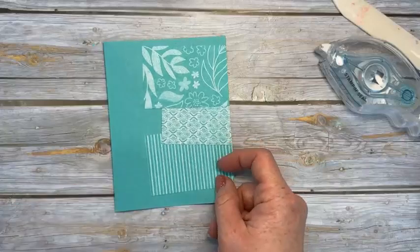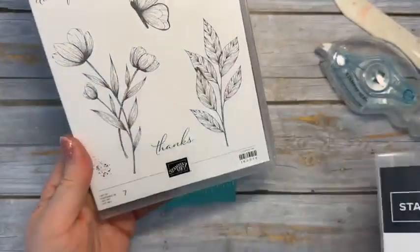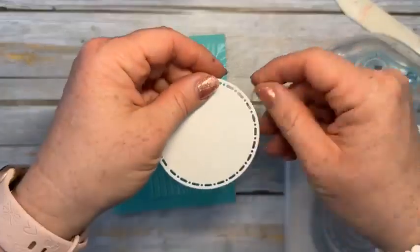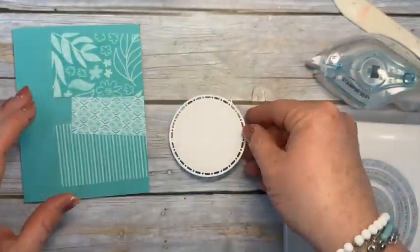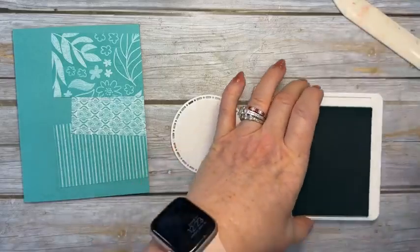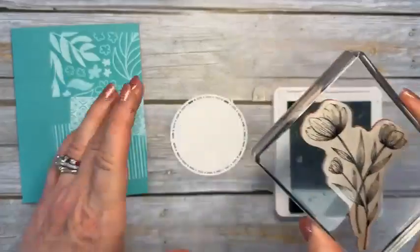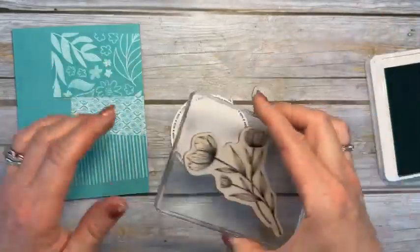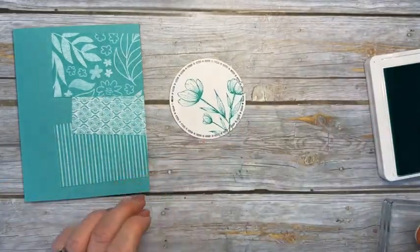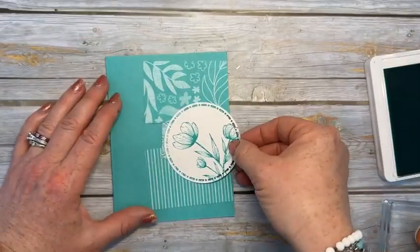Okay, so now we're going to bring in from the Spotlight on Nature stamp set, the Spotlight on Nature dies. I've already pre-cut the little circle here, and it's got that really beautiful stitched edge. And I'm going to bring in the Summer Splash. Love this color. And we'll use this beautiful flower. So just inking up the top, we're going to stamp like that. I'm just going to wipe that off so I don't transfer it onto anything. And here we can just add this to our card front.